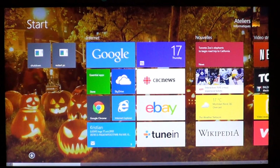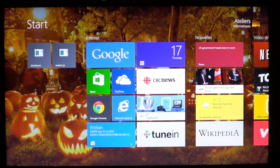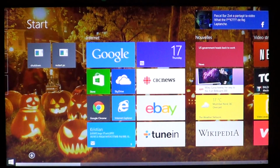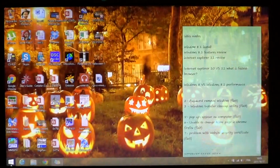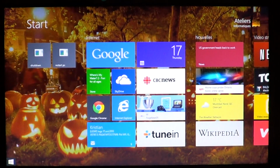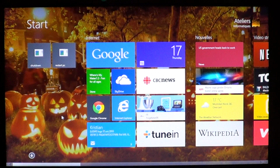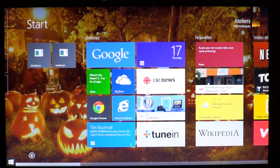You feel like you're more in a unified operating system, having the same background. They added that famous start button here at the bottom. You have that start button that you can click, and it alternates between your desktop and your start menu, which is quite cool. So people are going to finally have that little start button there.